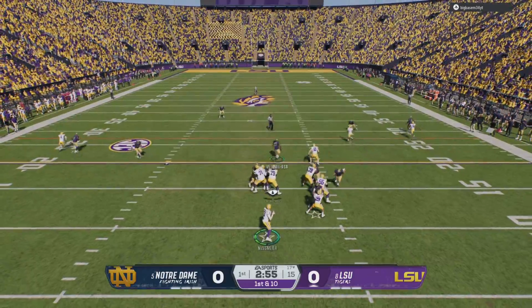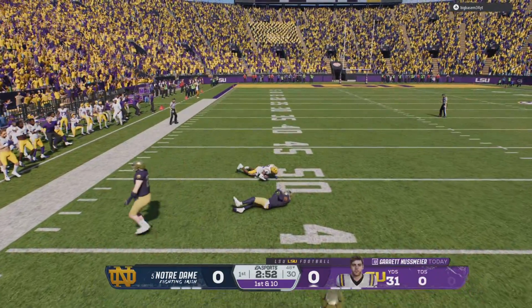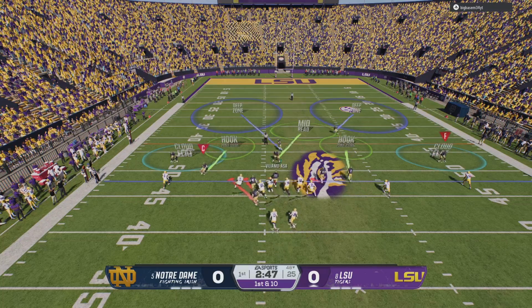Looking to throw, it's Nussmeier. He's going to go for a big one. Makes the grab on the left side. And the tackle is made, but not before that completion gets them 30-plus.